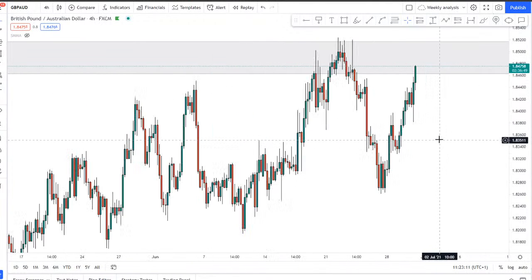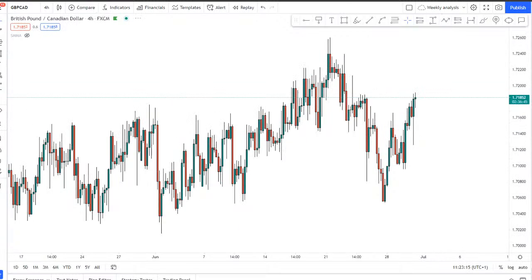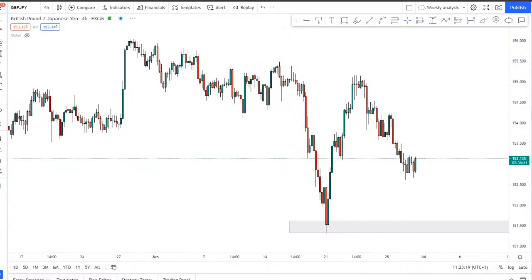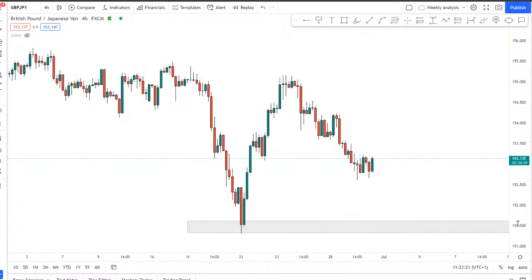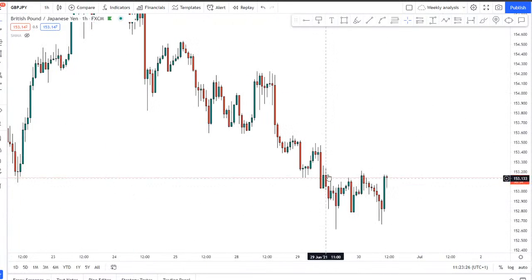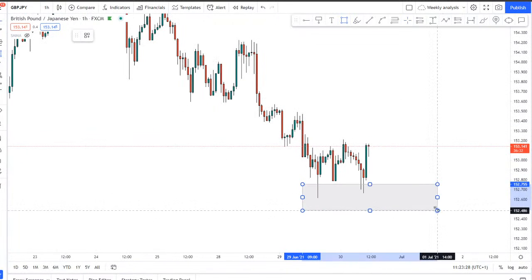Okay, so yeah, it does look like the pound is quite strong. Pound AUD is flying to the upside. Pound CAD pushing up as well. Pound JPY finding some strength as well. So yeah, we are seeing some strength in the pound, hence why GBPUSD is pushing up.